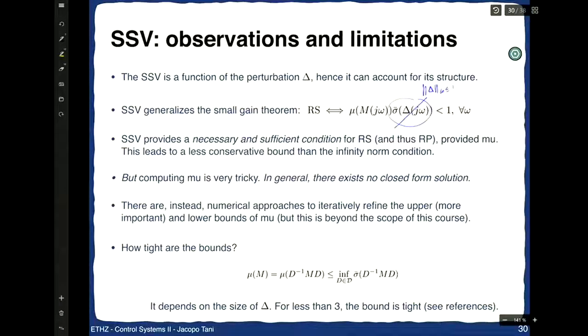Structured singular values provide necessary and sufficient conditions for robust stability and, of course, robust performance when we recast the problem in a robust stability one, once you're given mu. Because if you're given mu, you can apply this condition you've seen before, and you can tell in a much less conservative way whether your system is stable or not. So the tricky part is finding mu.